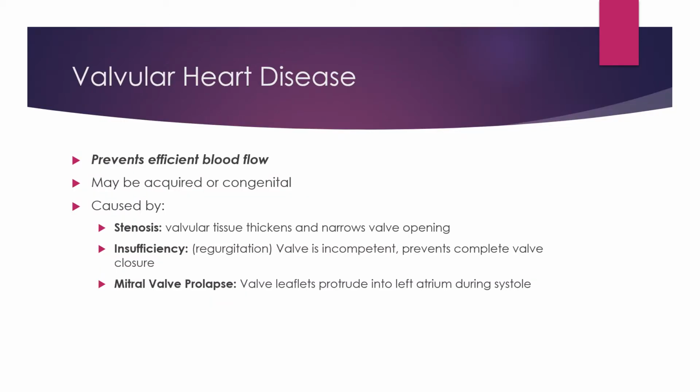Okay, so now we're talking about valvular heart disease. That just prevents efficient blood flow, right? We have little gates within our heart, we call them valves. They're a gate, right? And it prevents blood flow from going back and forth. When we squeeze either the atria or the ventricle, we want the blood to go in one direction only. We don't want it swishing and swashing back and forth. So, one-way gate, right? That's how this is supposed to work.